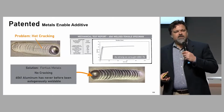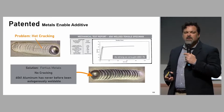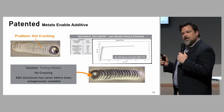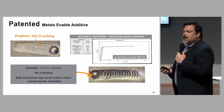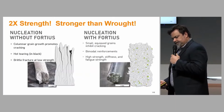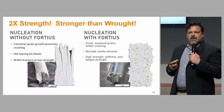What makes Fortius Metals different is our metallurgy. We weld the unweldable. In the top, you see an image of an aluminum weld. This is 6061, which traditionally cracks and is unweldable. We solve that problem, and in addition, our welds, our materials, are often stronger, sometimes twice as strong as the wrought equivalent. So this is an example. We control that through metallurgy.